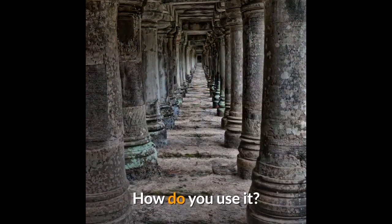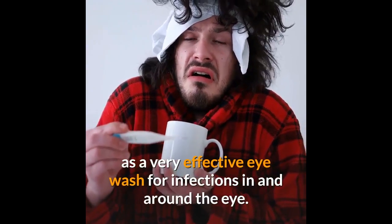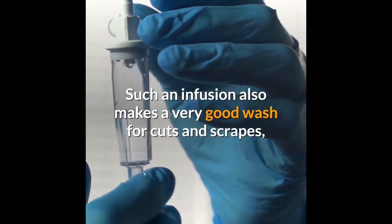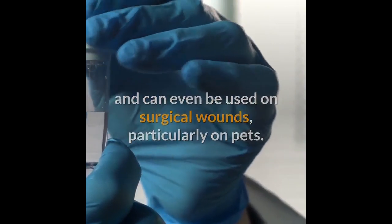How do you use it? Infused in boiling water and then cooled, golden seal has a reputation as a very effective eye wash for infections in and around the eye. Such an infusion also makes a very good wash for cuts and scrapes, and can even be used on surgical wounds, particularly on pets.